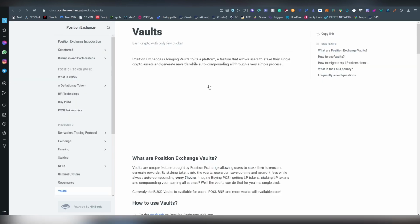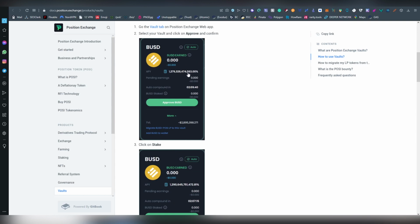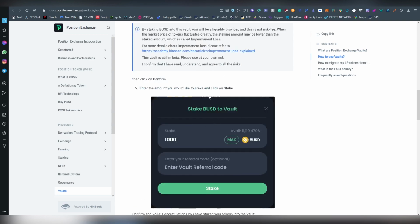And I think here they actually go into explaining it, so auto compounding happens every 7 hours. Here they say, I'm going to quote this: imagine buying POSI, getting the LP tokens, staking the LP tokens, and compounding your earnings all at once. And that's basically what the vaults do. Underneath the hood, that's what happens. And this is how that crazy APY is made, because all of those things happen underneath.